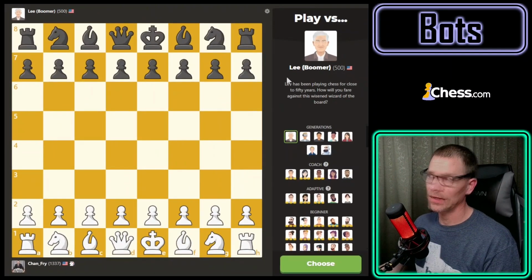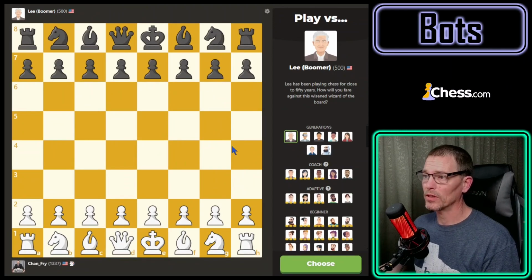Welcome back. Today I wasn't sure exactly what I wanted to do for my chess development system that I've been working on, but I did notice that chess.com has some new bots, so I decided to play some of them. This board looks really unfamiliar in color. That's not the settings that I have.